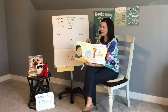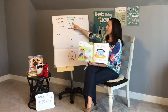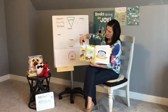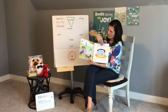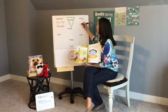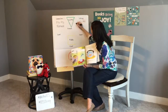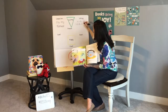Now I'm going to think aloud, and you think about if you're thinking what I'm thinking. The setting of the story in the beginning, where the story takes place, I'm going to say it's inside and outside of the boy's house, because sometimes they're inside and sometimes it looks like he went outside with his wagon and took Norman out and then they're back inside. So for the setting, I'm going to say inside and outside of the boy's house.